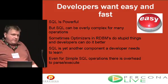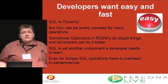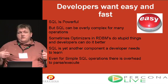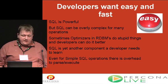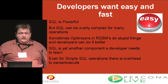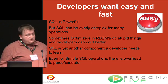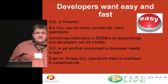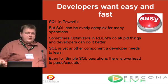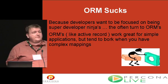The other thing that has happened is developers want easy. SQL is powerful, but it is complex for a lot of developers. So they think, hey, SQL is overly complex. I don't want to worry about it. The optimizer does crazy, stupid things. It's just ugly. There's an overhead for developers to really become SQL ninjas. It takes them a while to learn SQL, whereas they're really experts in whether it be Ruby or PHP or JavaScript. So what they've done is they've turned to ORMs.